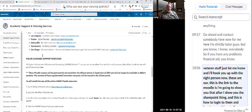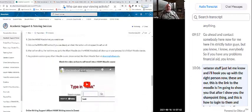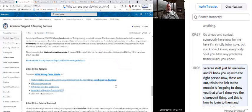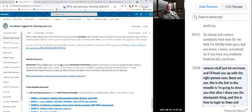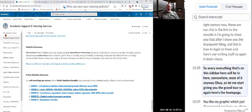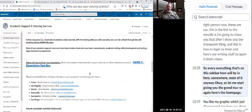Now, this is the link to the Moodles. I'm going to show you that after I show you the SharePoint thing. And this is how to log into them. And here's our writing stuff. So again, in BrainFuse, everything that's on this sidebar here will be in here somewhere. Most of it anyway.